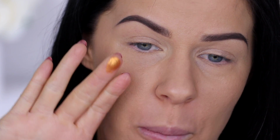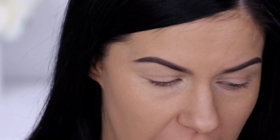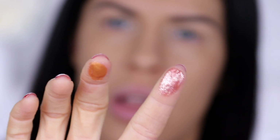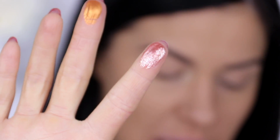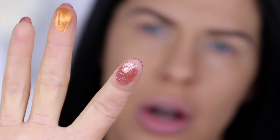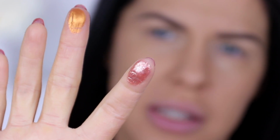Okay, let's swatch these. I'm going to swatch Leo first. Oh my gosh, it's so... I barely touched that shadow then. Oh my God, that is insane. All right, I'm done. Oh my gosh, turn the camera off. Look at this. Have a look at that. I literally barely touched that. That shade is Capricorn. And it's like an amazing rose gold with like silvery shimmers.